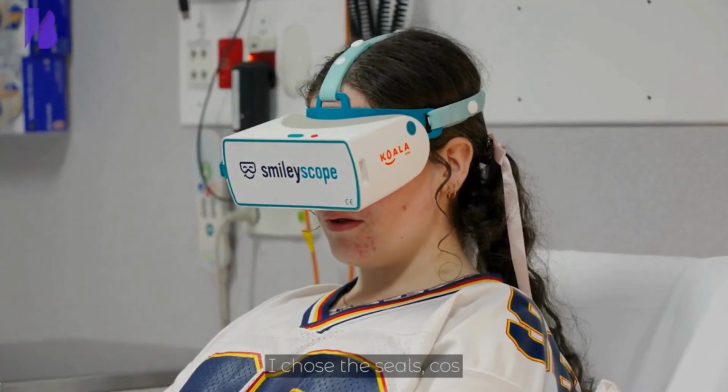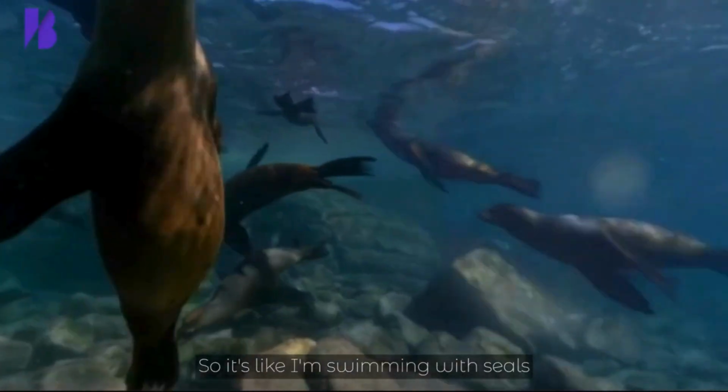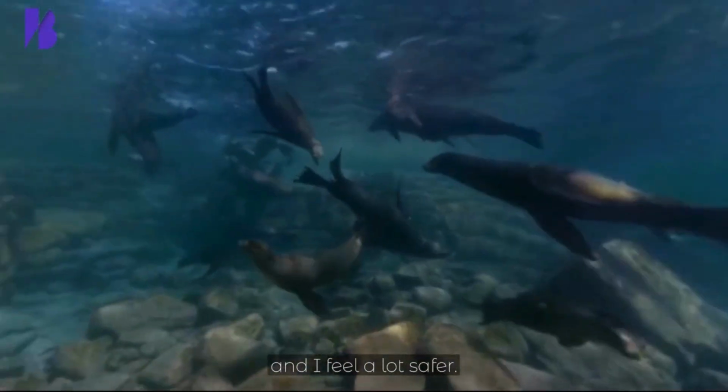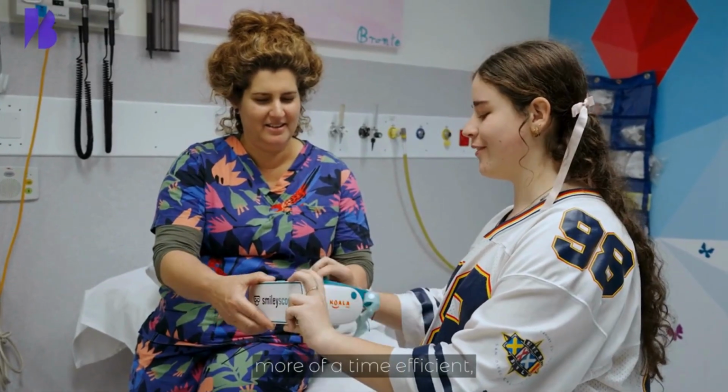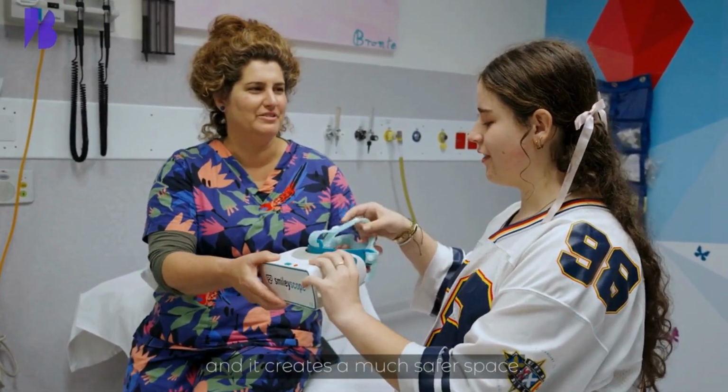I chose the seals because seals are my favourite animal, so it's like I'm swimming with seals while getting my needle and I feel a lot safer. It's like a sanctuary away from the hospital. I think it's just more time efficient, and it creates a much safer space.